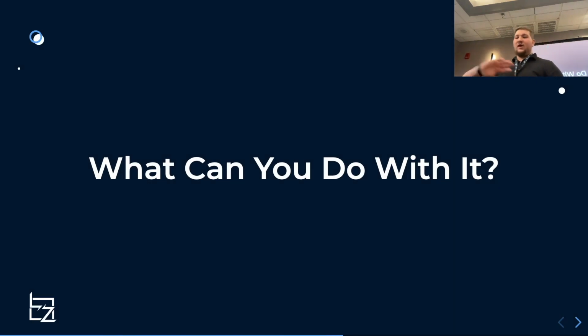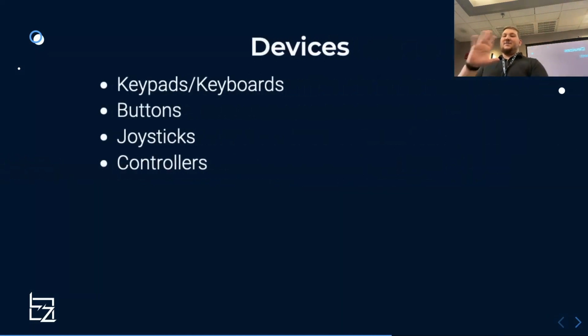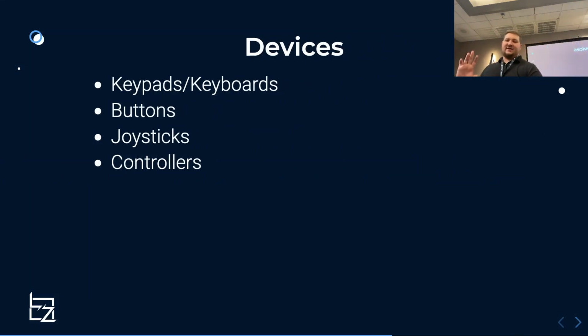So what kind of stuff can you do with this thing? I talked a lot about specs, and a lot about the software stuff. What kind of things can you build with it? To start, let's talk about the kind of devices that you can connect to it. So this, in no particular order, is a long list of a bunch of these.